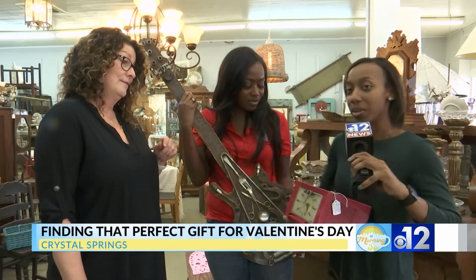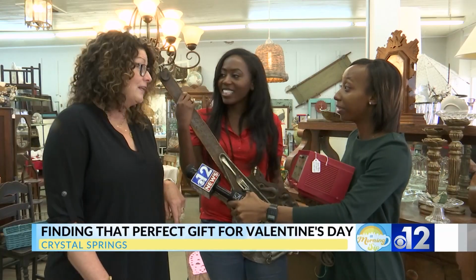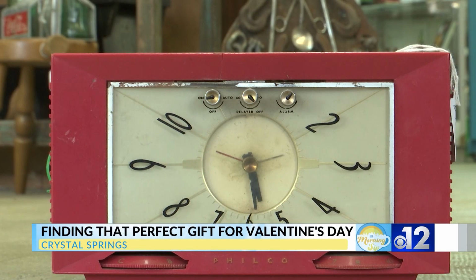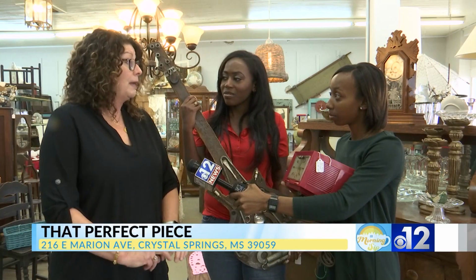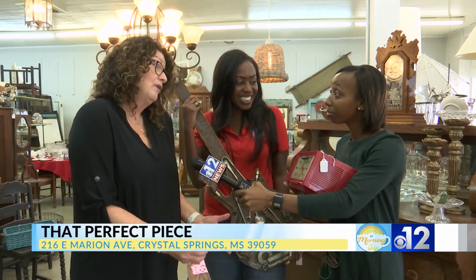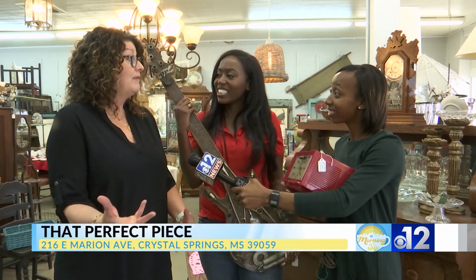And then now, of course, we had to go to the radio. Oh, of course you had to go to the radio. You've got a retro Philco radio. It's a Bakelite. Bakelite's kind of like it's a plastic. It's just an old form. But that's a red Philco Bakelite clock radio. I don't know if it works. We could plug it in and try, but it's a cool piece just to have out on display.